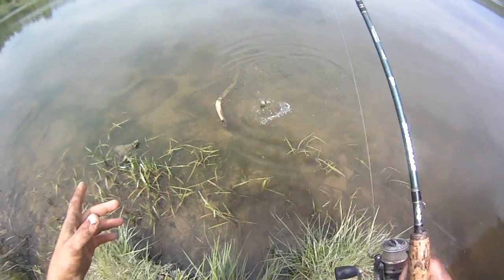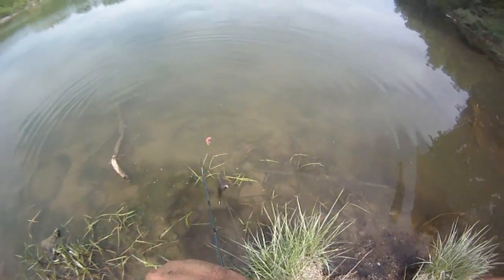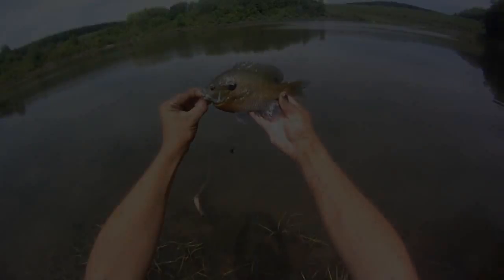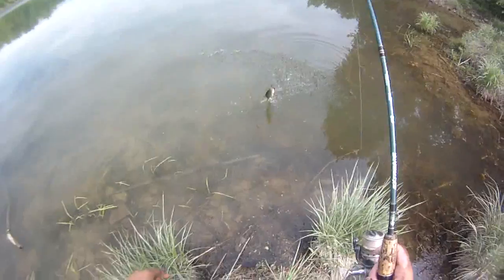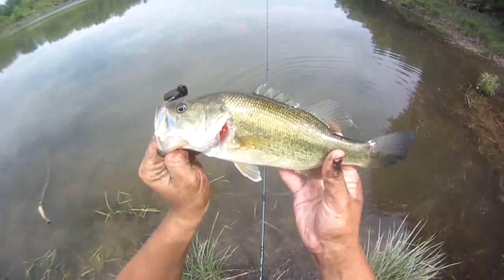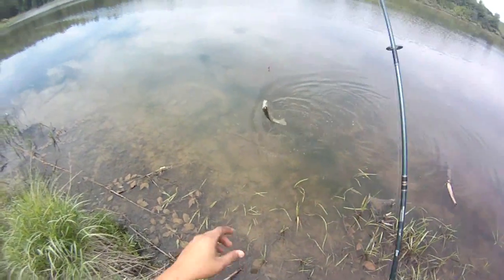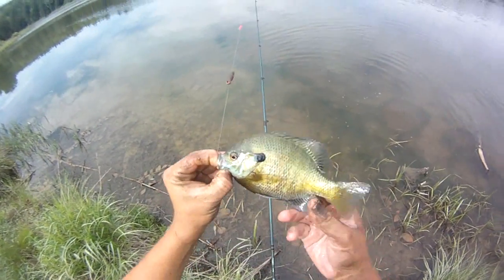There you go. That one was right near shore. A gill on the leech. I think I just got a bass on a leech. Little guy. Yep, little largemouth. Finally got one on a piece of worm. These guys are getting real shy again. You can get diminishing returns as I go back. Less and less out of each school.